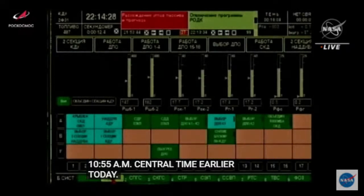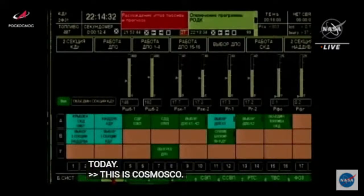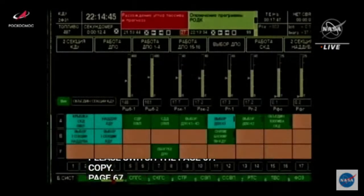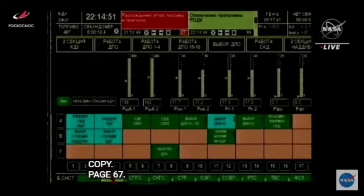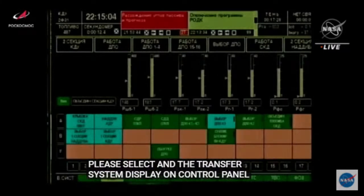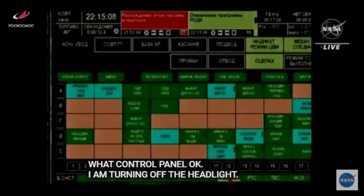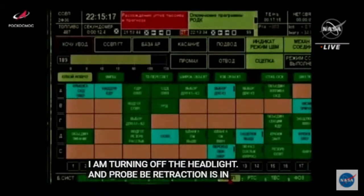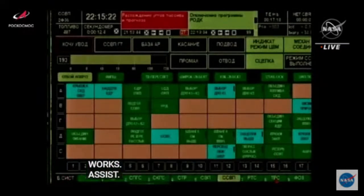Donny, this is Moscow. So should we switch to page 57 now? Yes, go ahead, Moscow. Please switch to page 57. Copy page 57. Please select the SSVP docking and internal transfer system display on input 2 control panel. Okay. I'm turning off the headlight. And probe retraction is in works. And switching to SSVP. And should I turn off the TV transmission? No, not just yet. Please hold on with that.